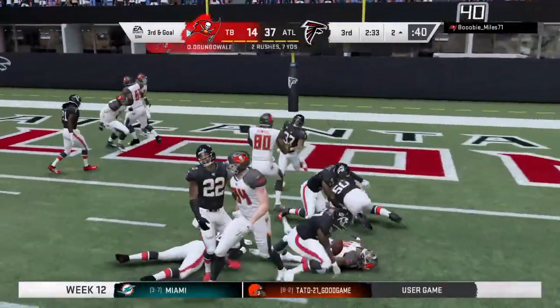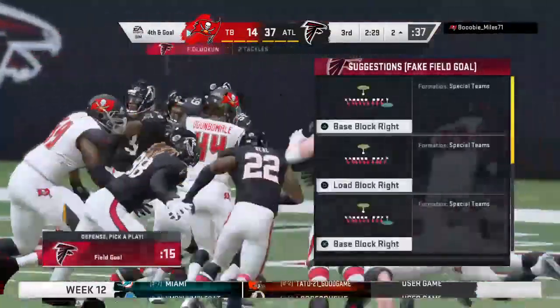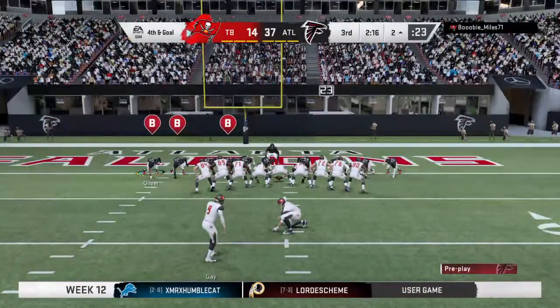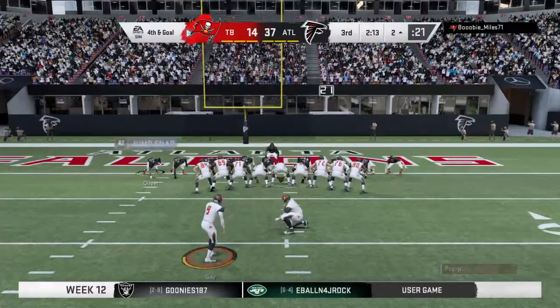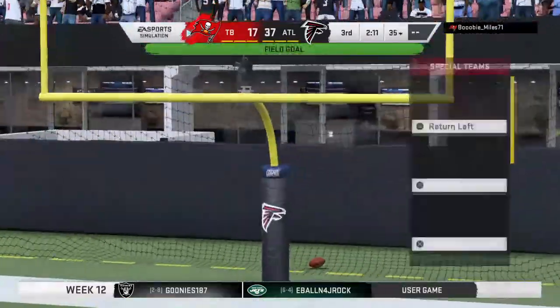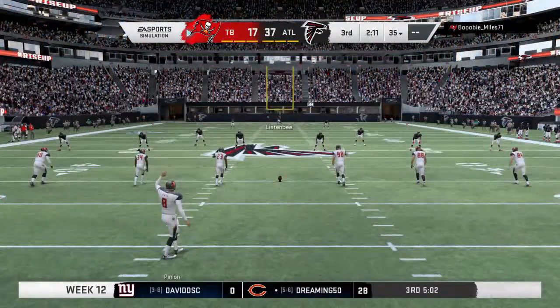And this effort won't be enough as they rally up to stop him a couple of yards short. This defense bending but not breaking. It's a gain of 3. It's now 4th and goal. And Gay knocks this one through. And high fives for that one as that drive ends in 3.